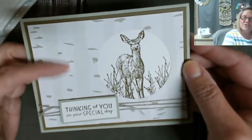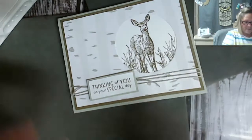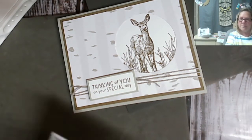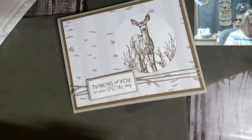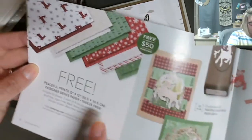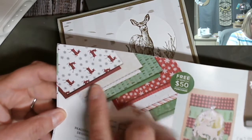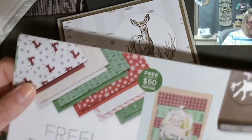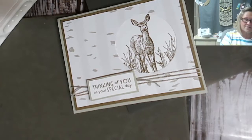But look at that. I love these trees, and this is the free paper. So when you spend $50, you can get the free deer paper, and maybe many of you have already seen it, but I'm going to share it with you. It coordinates really nice with the Peaceful Deer bundle right here. But yeah, there's all kinds of paper, and it doesn't have to be Christmas. There are the sides that are not Christmas. So consider getting that as one of your options when you spend $50 on regular stuff.